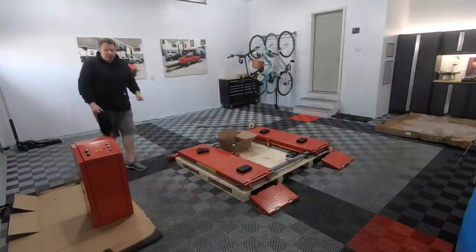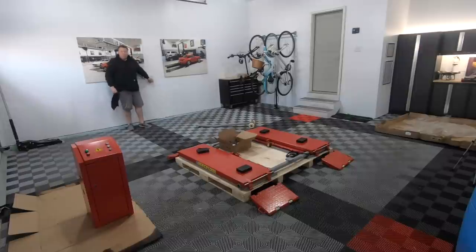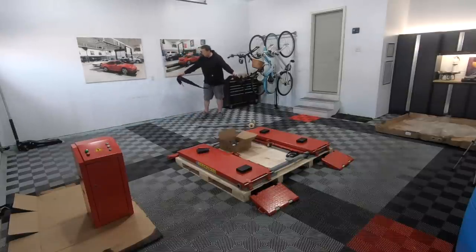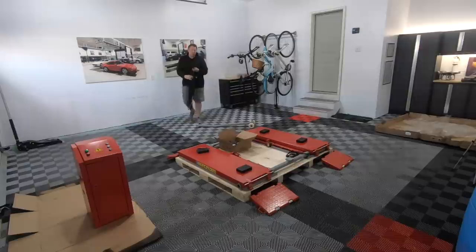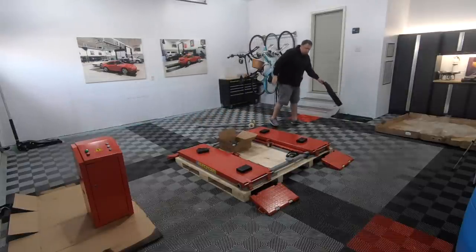So I'm gonna mount this console essentially here directly underneath the power supply. That means the wiring and the tubes are probably gonna run like this to this corner side of the ramp, which is great because then there isn't a trip hazard on that side of the garage, which I'm most interested or concerned about. So let's put this out of the way for now.